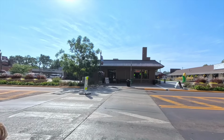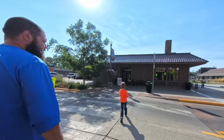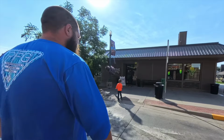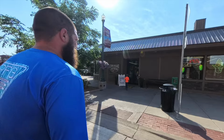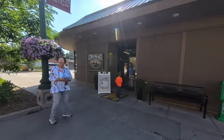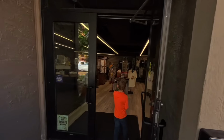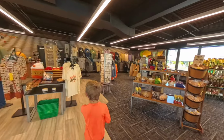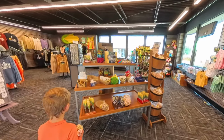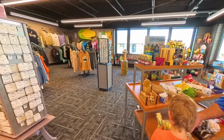We just left the Corn Palace. It's behind us. We're going across the street to the Corn Palace gift shop. And I see it says 2 free samples. What do you think they have? Does that say wine? Free samples of wine? I thought they were giving free samples of corn. I was really excited for the corn sample. Me too. Why am I disappointed that it's wine? That's so funny. You have candy in your hand.